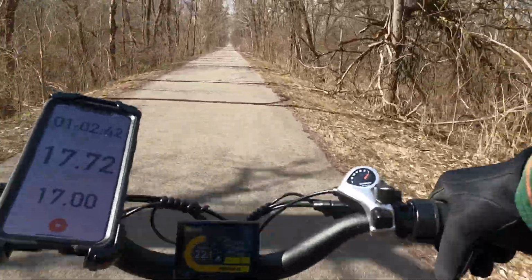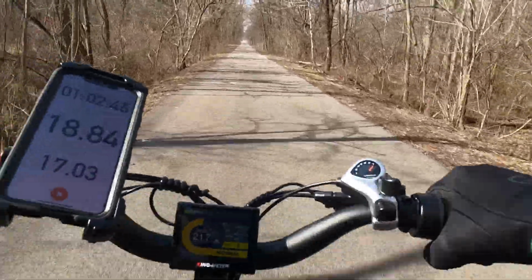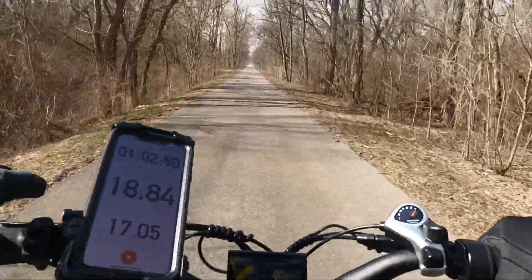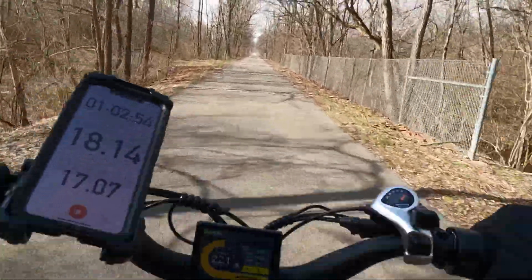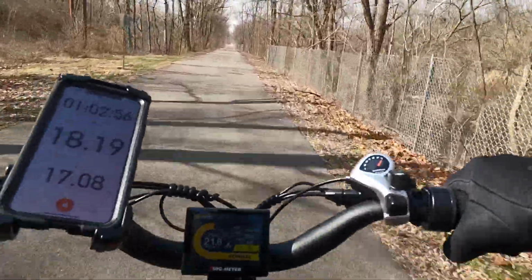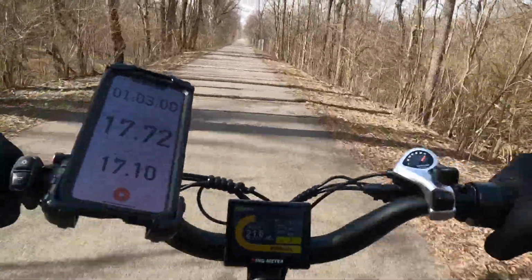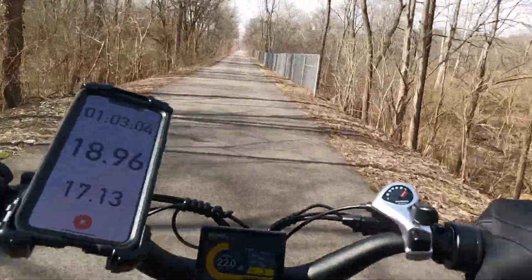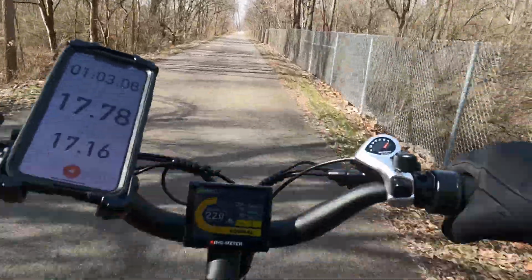On my right hand here is a half twist throttle, which you can see hopefully on my camera. And of course all the pedal assists are over here by my phone. It'll go from pedal assist 1 up through pedal assist 5. And each pedal assist will get you to a certain mile an hour.